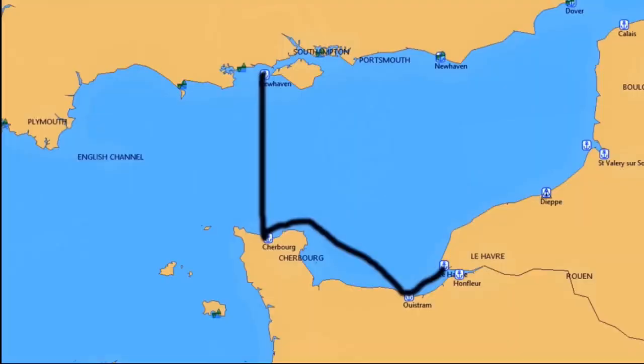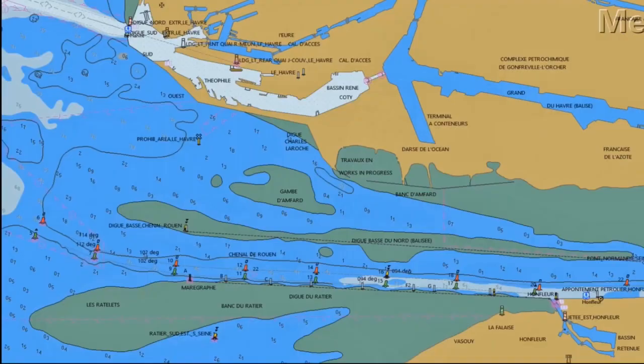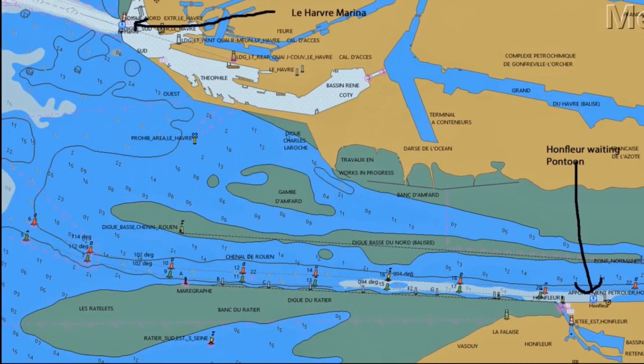Alternatively, you could go from the Solent across to Cherbourg, which is 60 miles, then from Cherbourg go to Ouistreham, which you could probably do in one day. The problem with Ouistreham is that the marina there is a lock, so you're slightly committed to the tides, and then out of Ouistreham to Le Havre or Honfleur. I keep mentioning the two of them because they both have some attraction, although Le Havre is probably by far the greatest.